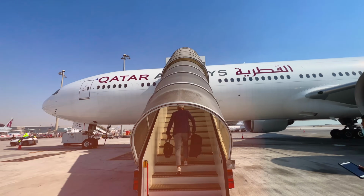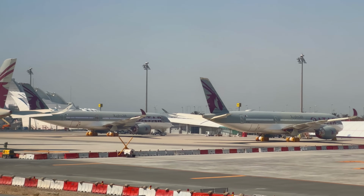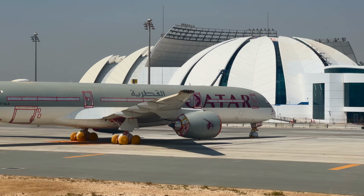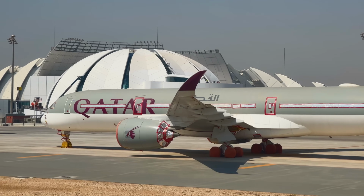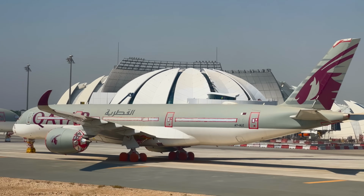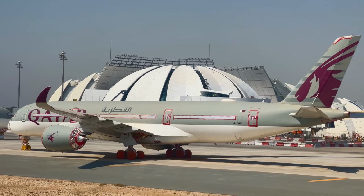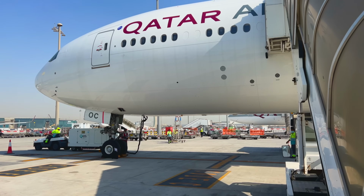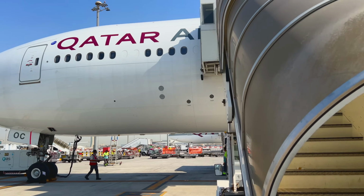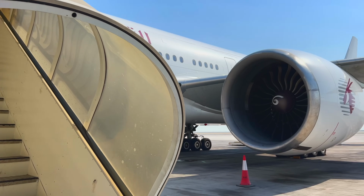So let me explain. Qatar Airways is having a bit of a fleet crisis, think A350, and basically as a temporary solution, although we could be talking years here, Qatar Airways is leasing aircraft from Oman Air, and in this case, 4 777-300ERs from its partner, Cathay Pacific.